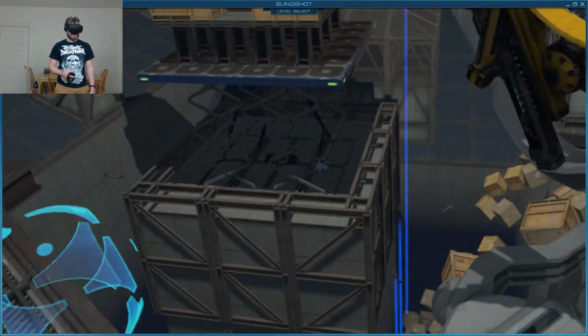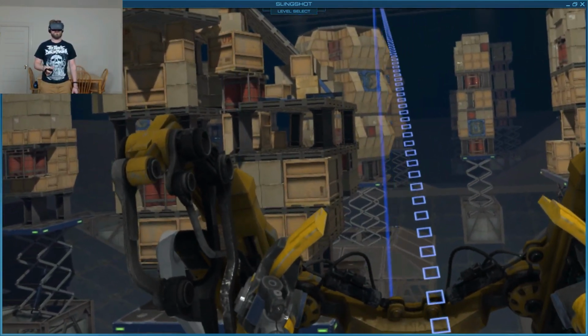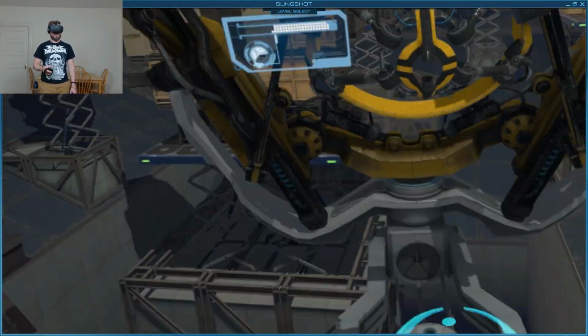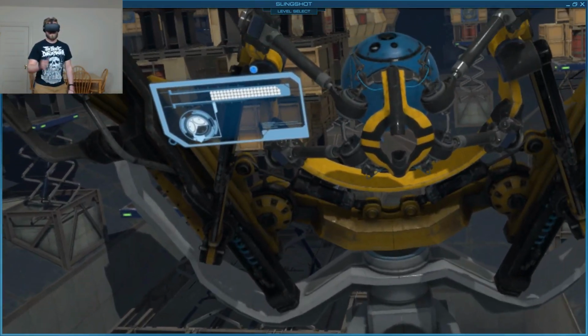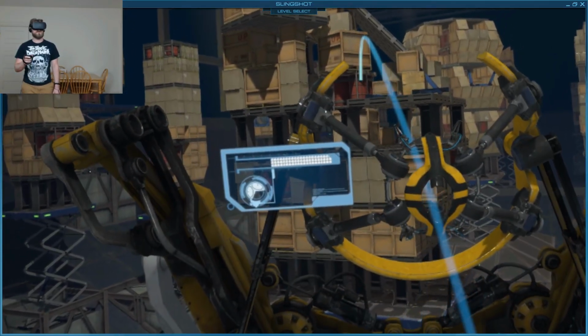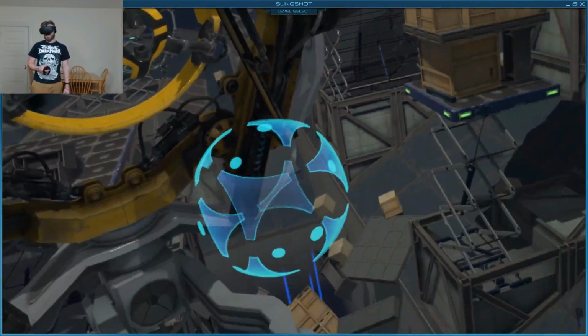Yes. Awesome. Tracer core. Gonna hit it? Yeah. Oh, tracer core, I see. It's because it has tracer core. So many tracer cores. I like those. Tracer core. Oh! I should definitely hit those.